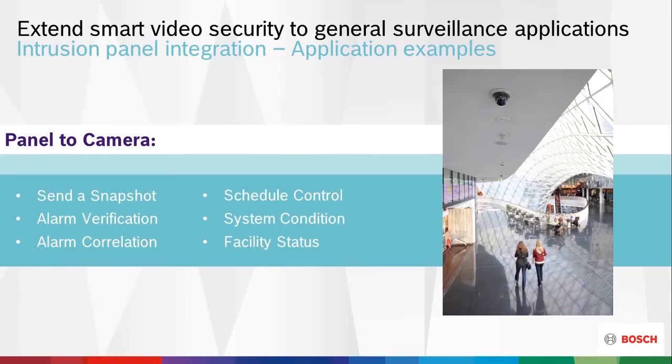And it can tell the camera to send a snapshot to X. It can do alarm verification. So an alarm occurs on the intrusion panel. The intrusion panel tells, again, that camera to send a snapshot of that alarm or in that area. Our alarm correlation could be arming or disarming. So when somebody disarms an area, you can have that camera take a snapshot and send it to somebody saying, hey, that's who disarmed the system or that's who armed the system.